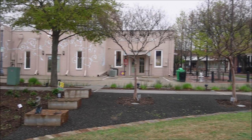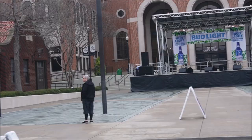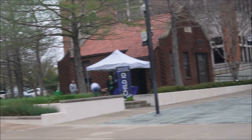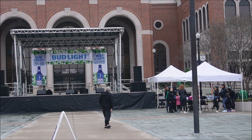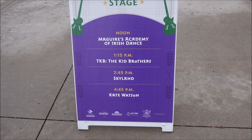It's kind of a dark, gloomy day, but we're going to get underway anyway. So let's go do this. This is the second stage. It's not too far, probably less than 100 yards apart between the two. And it looks like they're setting up. They've got some different exhibits and shops and things like that going on. No respite and no sanctuary.